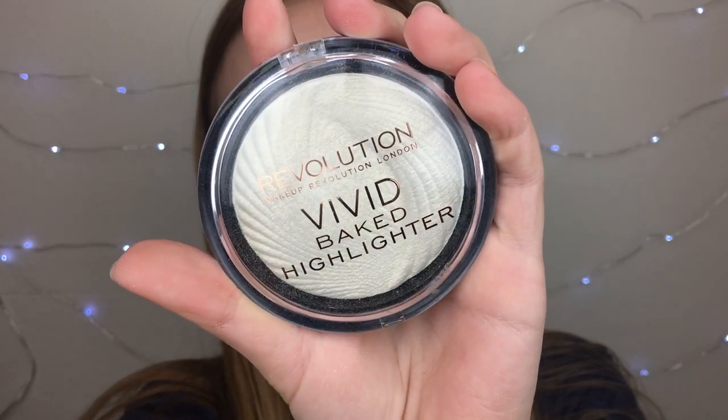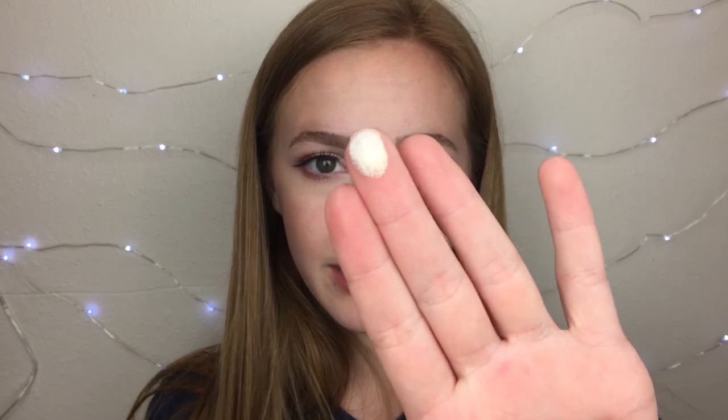Then I'm using the Makeup Revolution Vivid Baked Highlighter in Golden Lights. This is such a unique highlighter, and Isabella gave it to me. It's pretty hard to get open, but like I was saying, it's a really pretty highlighter. It's really unique in my collection, because it tricks you. It's kind of almost a green highlight. I don't really know, but it's really blinding when you layer it up, and there's a lot that comes on the brush. So it's really cool to have in the collection.